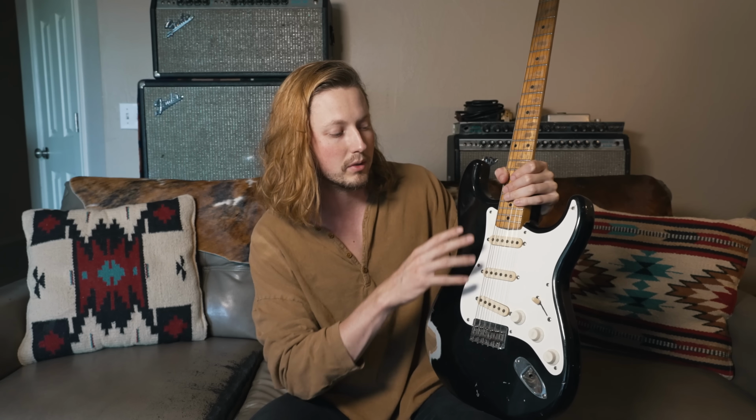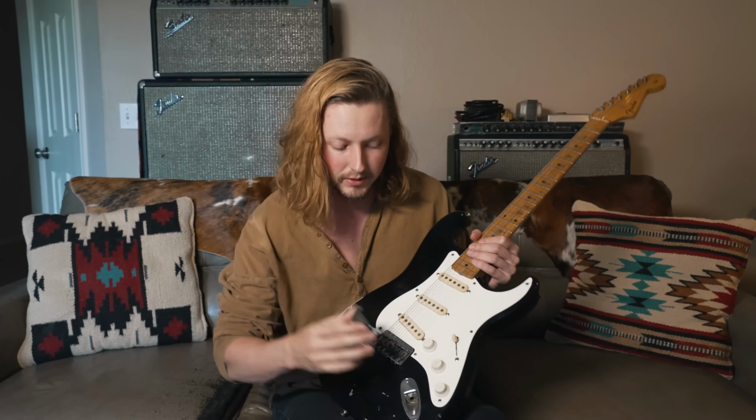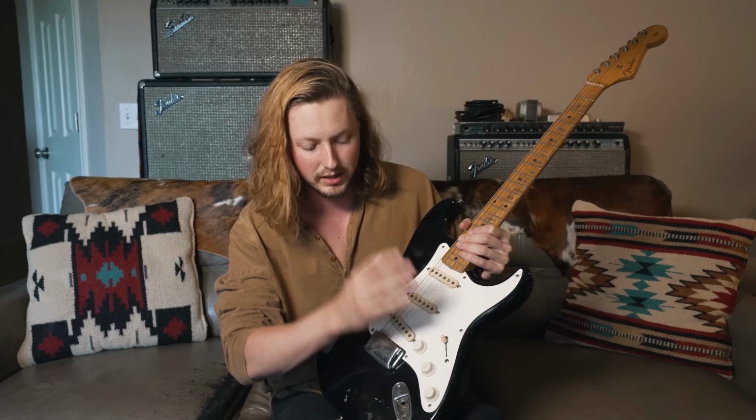We're gonna open it up in the next episode and try to locate some dates inside, see if we can narrow down exactly when this guitar was built, maybe find some other interesting details, we'll see. Now, this guitar also came with the original bridge cover, which pops on just like this and protects your hand from those sharp bridge saddles.